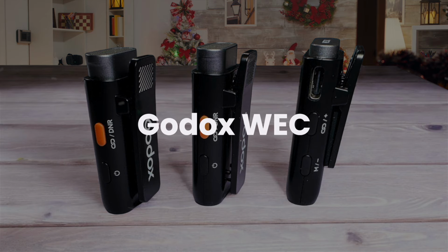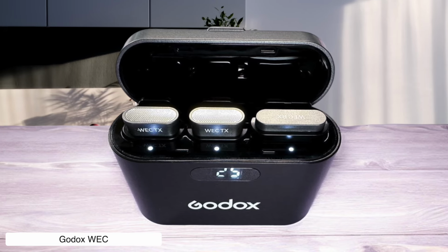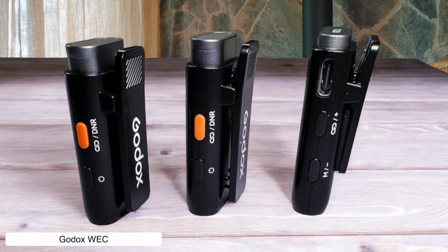Godox WS. This little guy is surprisingly solid for the price, holding signal even when I turned my back like I was ignoring my responsibilities. But the built-in noise reduction makes you sound like a robot trying to order pizza. Seriously though, you get decent audio and impressive range without selling a kidney.